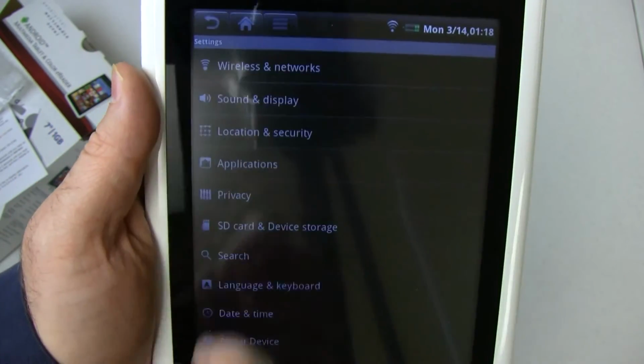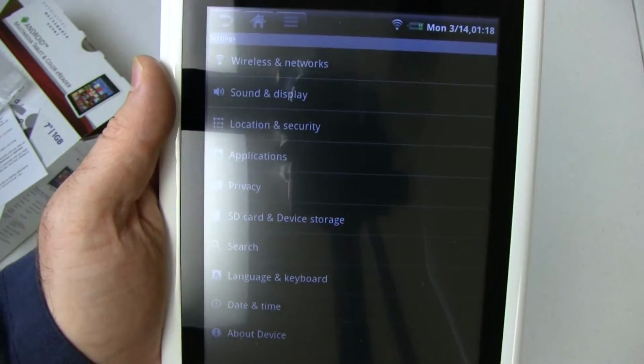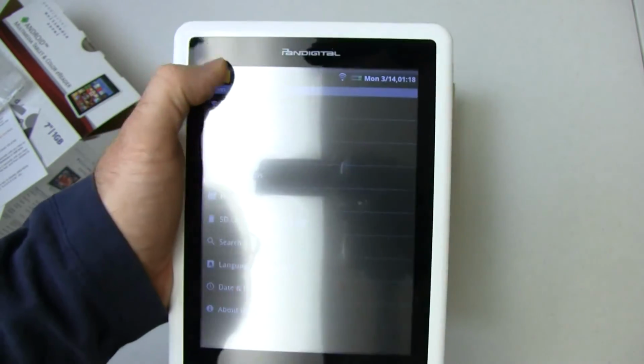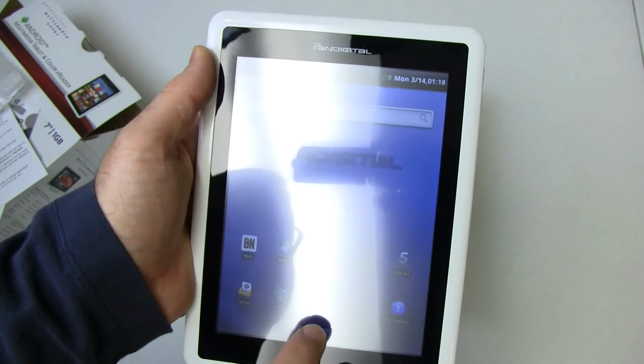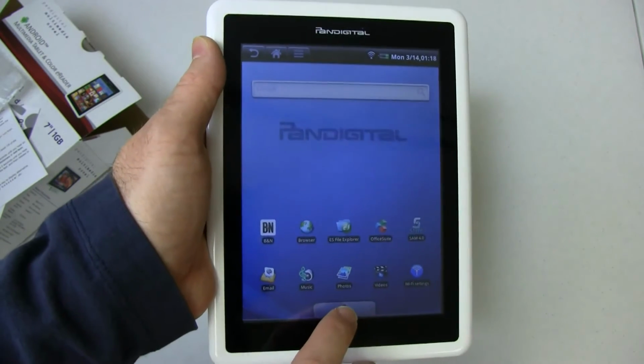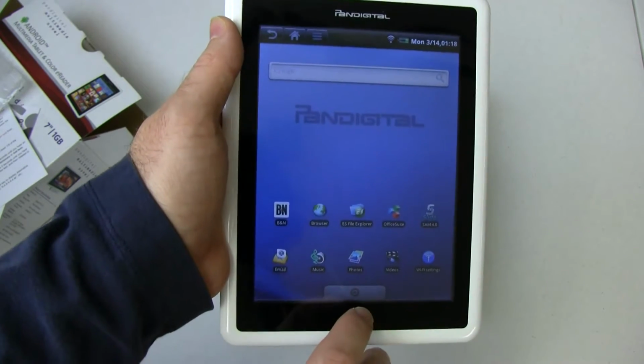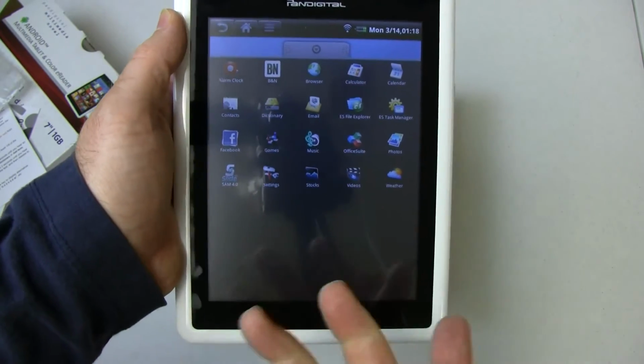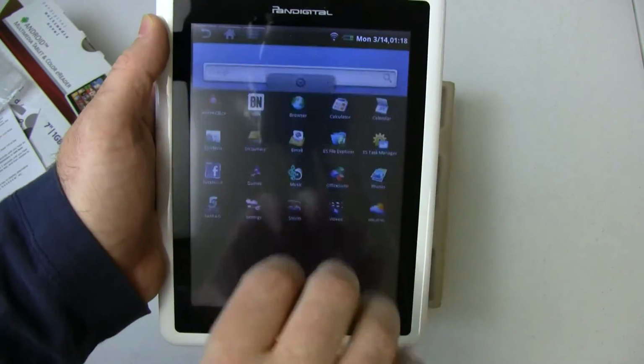However, it's not actually showing any version number for Android. However, at this point, I'm going to see what I can do with it, see if there's any different applications I can install. Sorry again, that light is really close. I'm going to see if there's any additional applications I can install, see about rooting it. But so far, I have to say, very impressive.